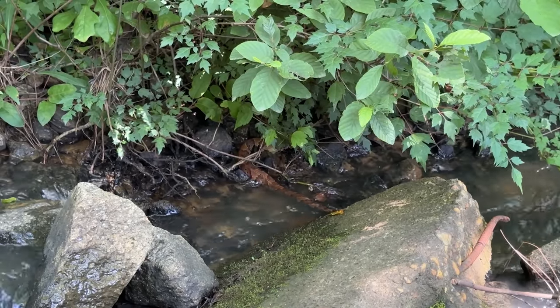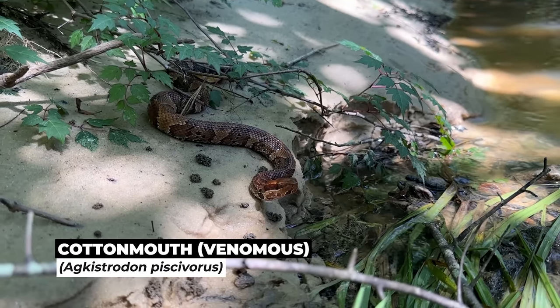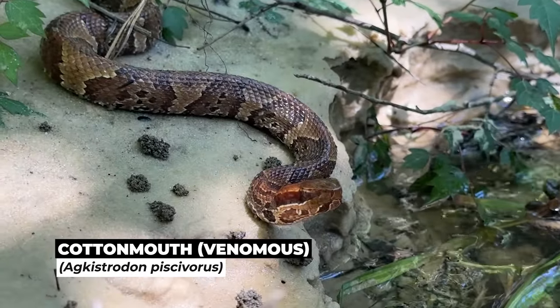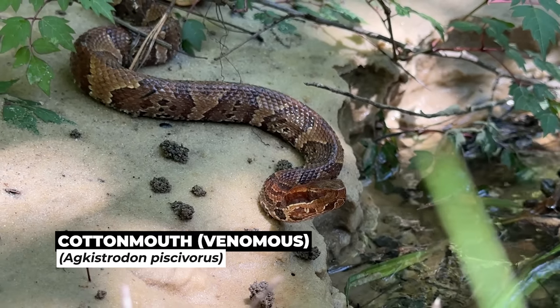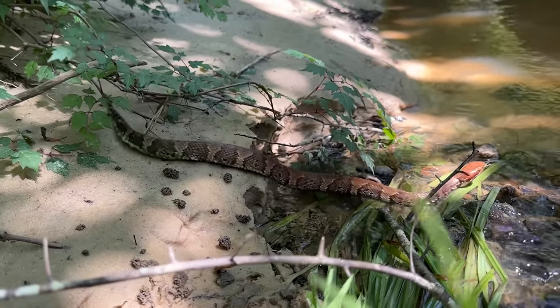Hey, Micah just spotted a cottonmouth. We'll try to get a closer look at him, but he's kind of in a weird spot. Well, there we go. It's a pretty good looking cottonmouth. Nice and orange. Very, very good looking snake. These guys always make a slow day better.